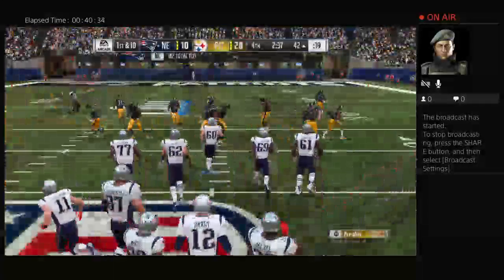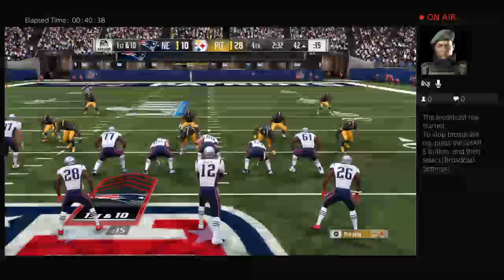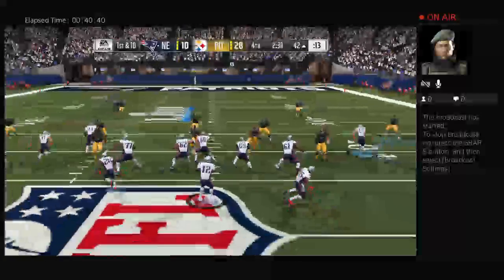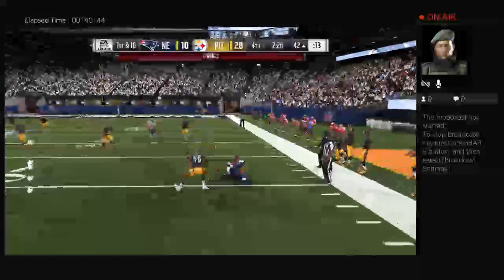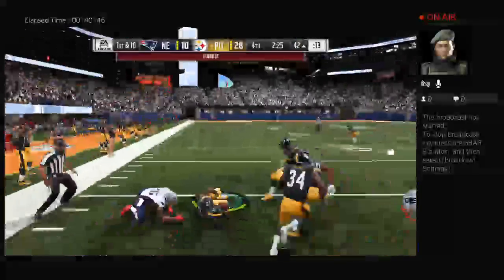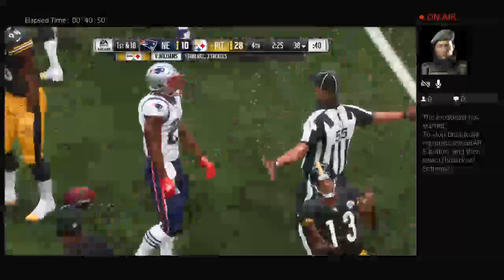So the big play gets him across midfield now for 1st and 10. On 1st and 10, here's Brady. He's going to leave this for his running back. It's complete. And he lost the football. And it looks like Steeler football. It is.